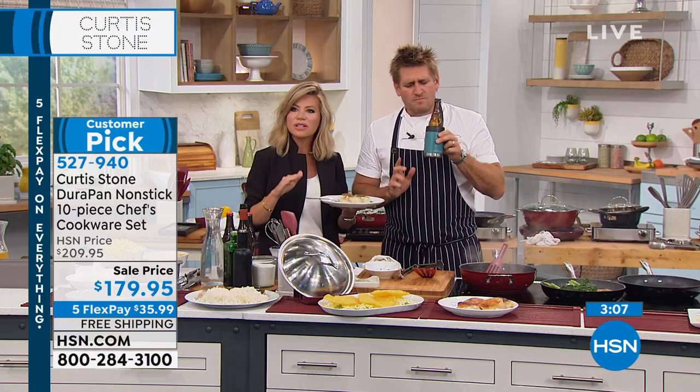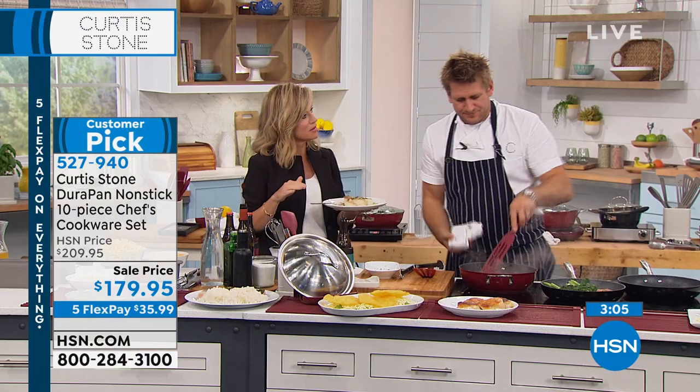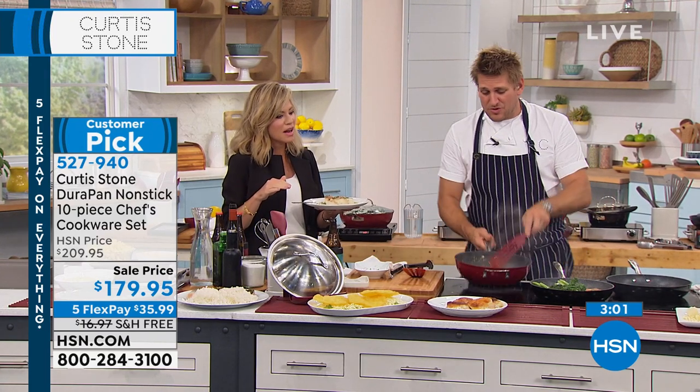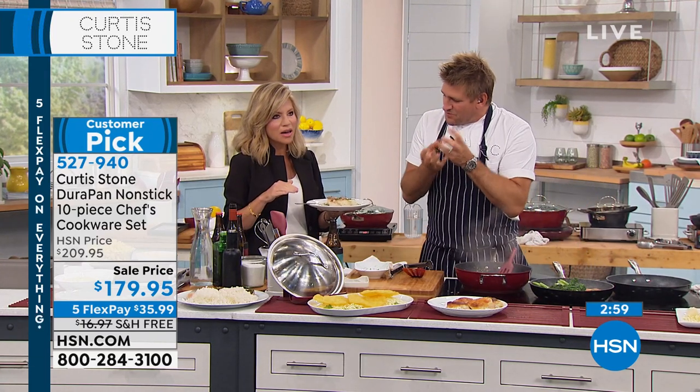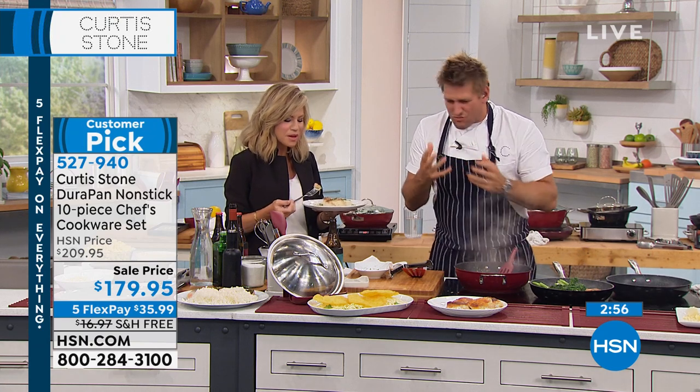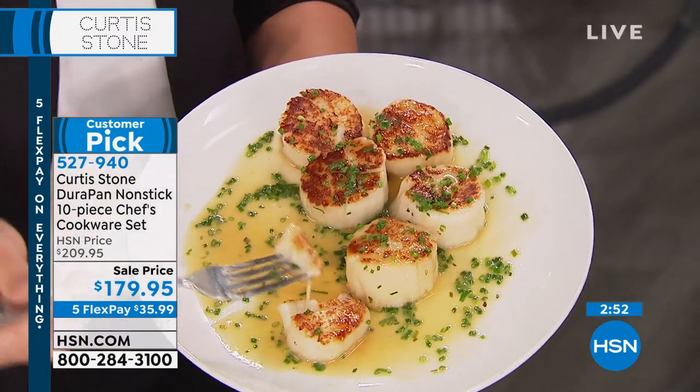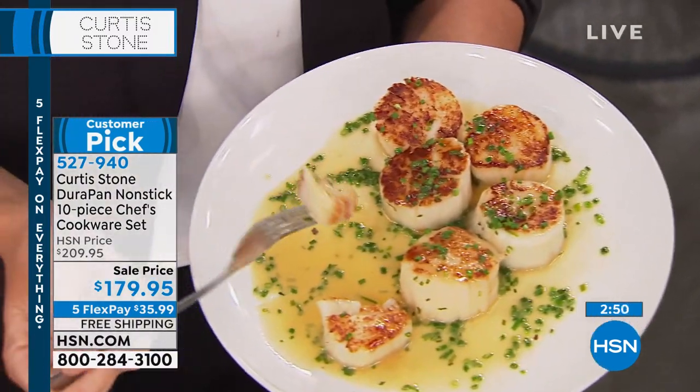Do you know how delicious these scallops are? Aren't they so good? I do know how delicious they are, because when you get the caramelization that you want, but the inside is still super tender and not rubbery. That's it. They're not dried out. And the secret to it is a hot pan. Look at that.